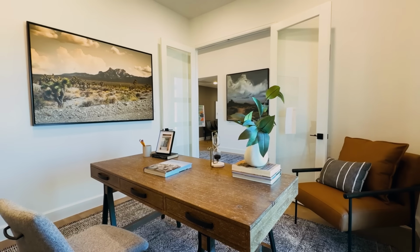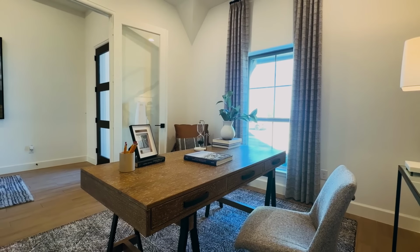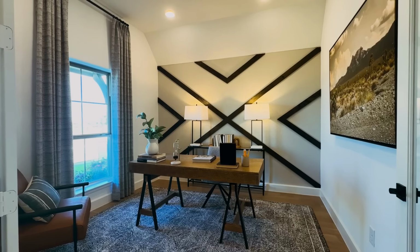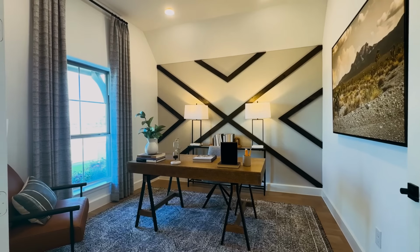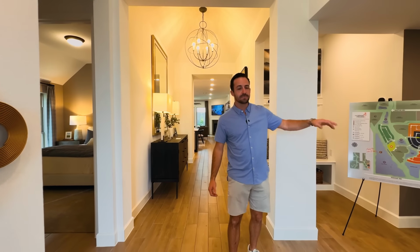And right when you walk in at the front of the home, you've got this nice home office. We actually had it set up for a playroom at my mom's house so she can watch our kids, which was awesome. And then as you walk in, it's got a nice open entryway up here at the front. Once again, this would be closed off. This just happens to be open because they're using the garage as a sales office.